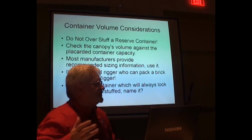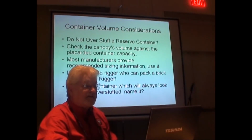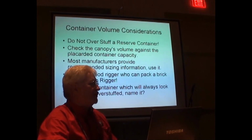These Racers have wrinkles for a reason. Racers are made to fit human bodies, not tables. There is a container which will always look bad when overstuffed. Name it. Of course, it's a Racer. You overstuff a Racer, it looks like hell, but it'll still work.